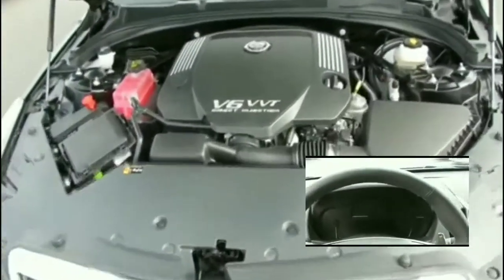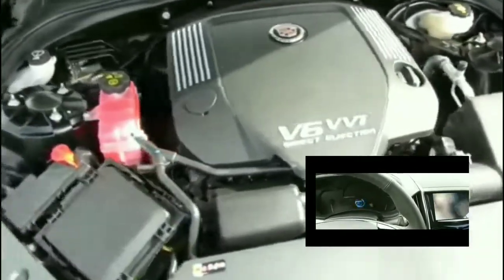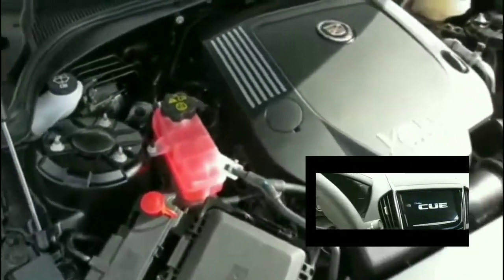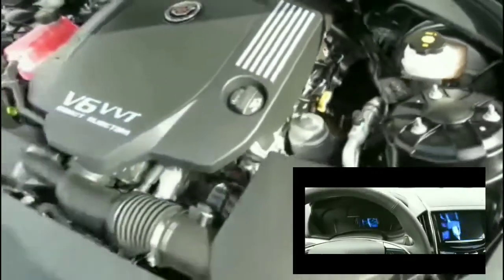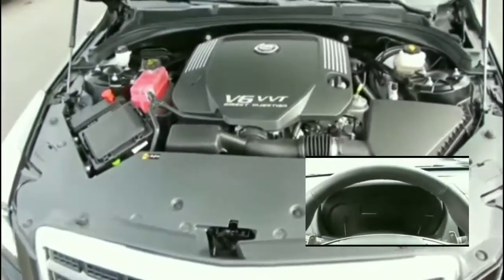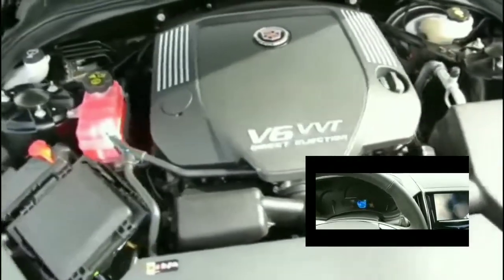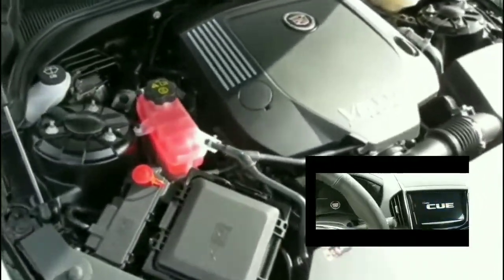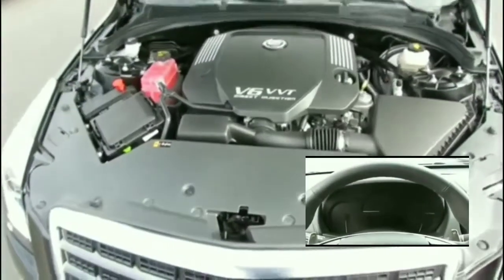Just to be sure anyway, I already tested out the fuses. Everything else seems to be working fine. I'm probably gonna buy either a battery meter and see where the battery is at right now, or I'm gonna try to get a jump from somebody. Hopefully, it turns over.